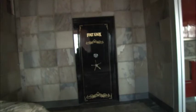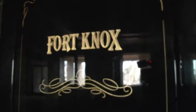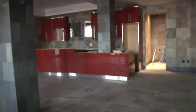And then on the next level, when we go downstairs, there is a vault built into the foundation of the home. And outside of the vault, there is a glass room, and the walls run floor to ceiling, and it's probably 20 foot square. And to be honest with you, I have no idea what the function of that room is, but it's right next to another kitchen and bar area.